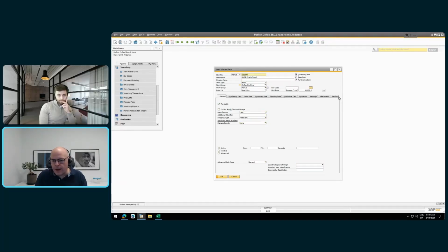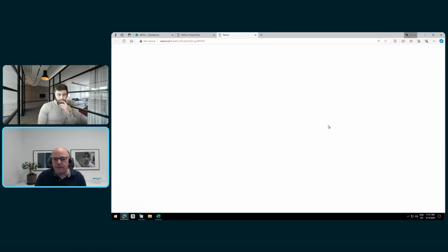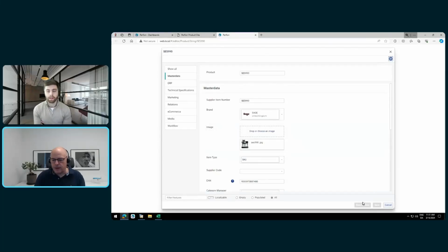Here we go. Now when I go to the Perfion tab, we can see the information here. And you choose what information from Perfion I see in SAP on this product. The idea is that it could be customer service or anyone else that needs to see some of the data that is not in SAP, but is in Perfion being maintained. They can access it here. And they can also open up the product directly from in here. So they can open up the item card and access the manual or the technical details or all the other information about the product in here.